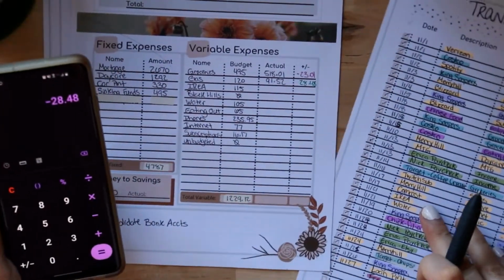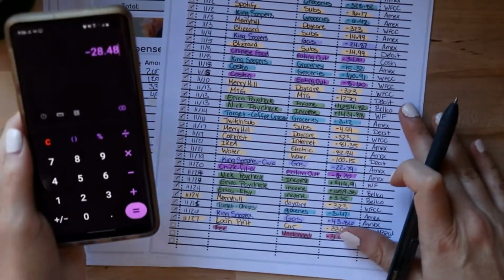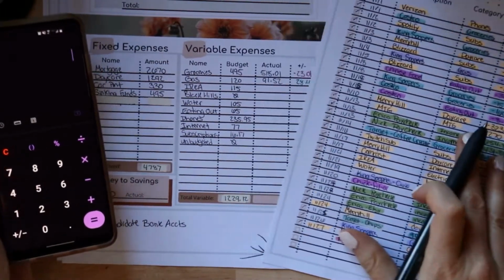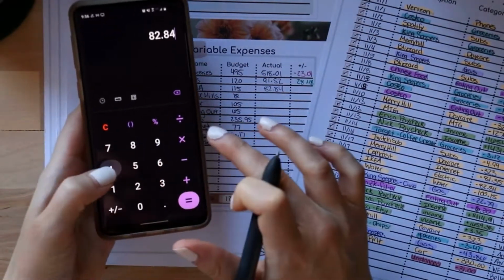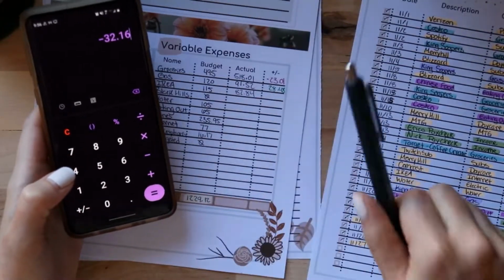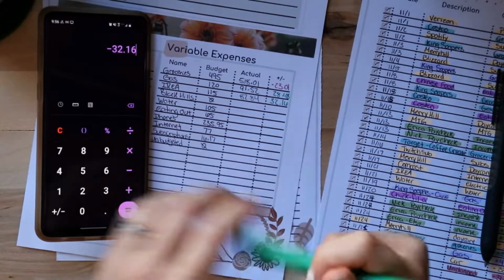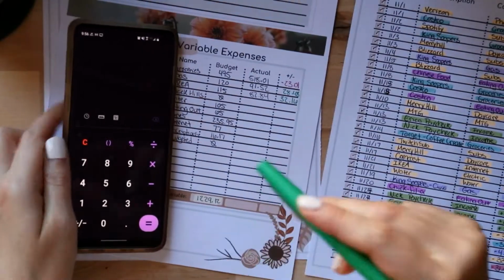All right, IREA, that is our electric bill. Okay, let's look for it on here. IREA was $82.84. So $82.84 minus 15. Oh, I guess I should have done it the other way, but it's fine. So we actually had a leftover $32.16. It's fantastic.